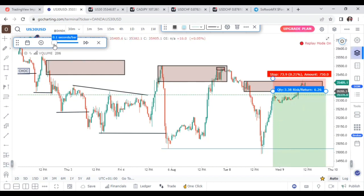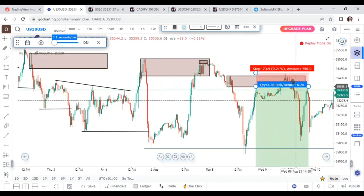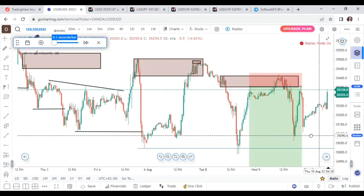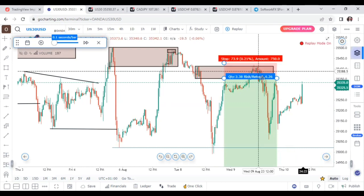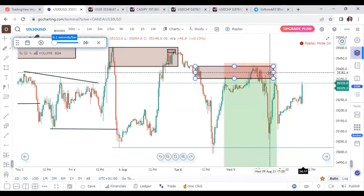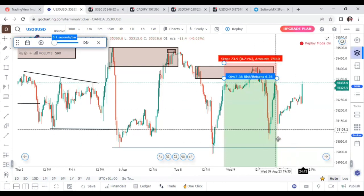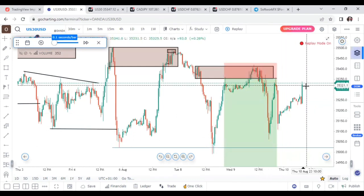I'll show you evidence of taking it. You can see, that's the move. We caught this move to the downside, over 200 pips. You can see our stop loss wasn't taken. Price from that zone, from that 79%, which is my premium zone, sold down over 200 pips before it started retracing.